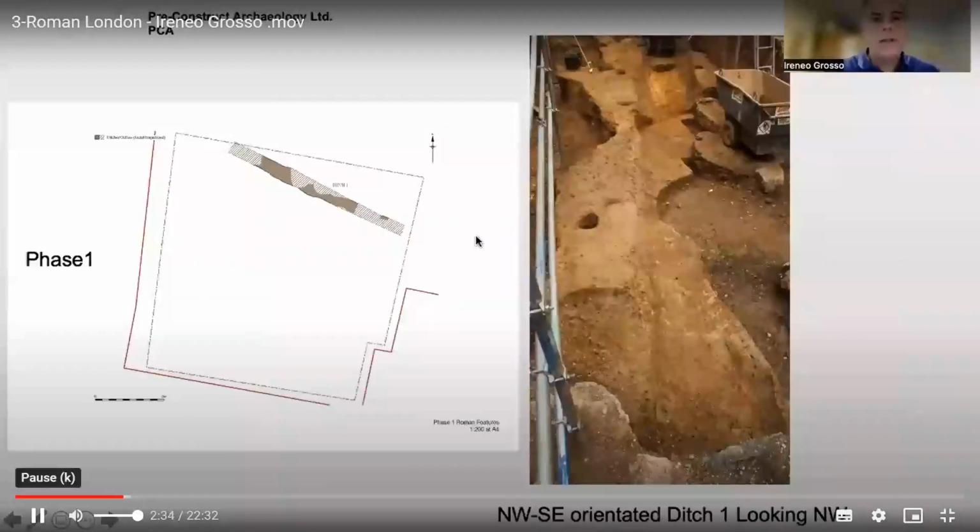One of the earliest features excavated was this northwest-southeast orientated ditch. This ditch seems to have been excavated during the early 2nd century AD. It didn't produce much in terms of finds, and it seemed to have silted up with natural washed-in clay and silt. The interpretation for this ditch is that it is likely to be part of a larger network of drainage ditches associated with the reclamation of this part of London during the early 2nd century AD.